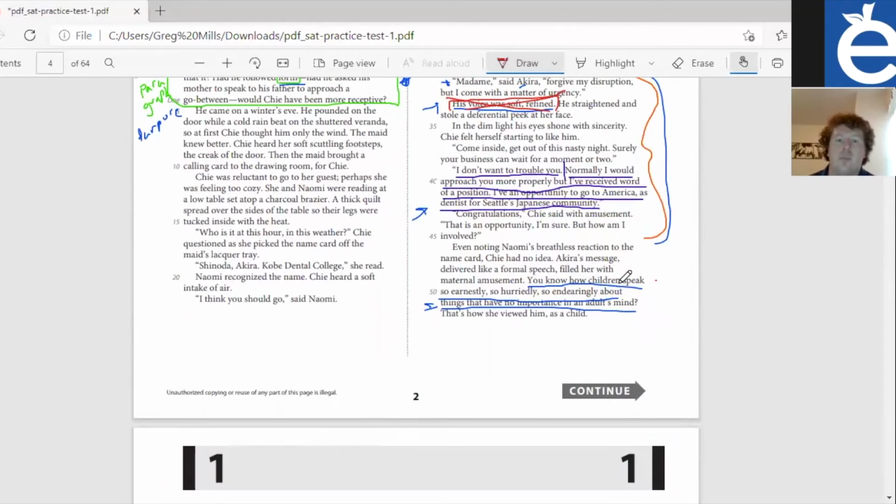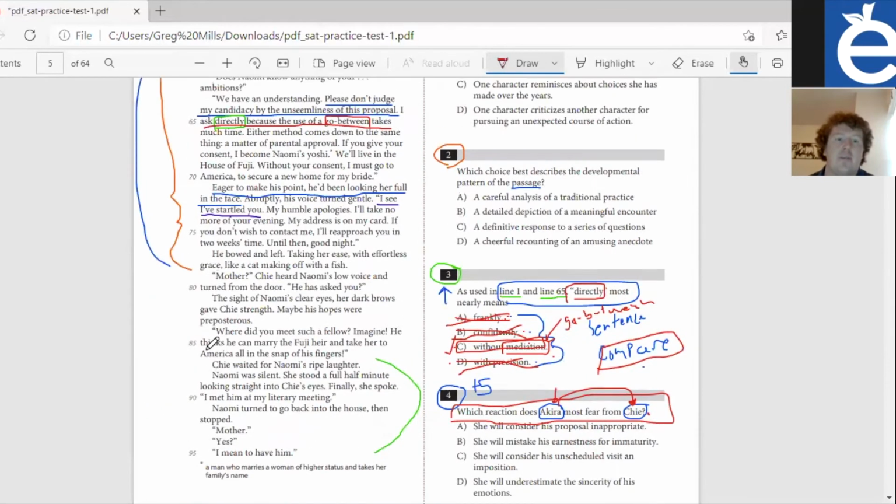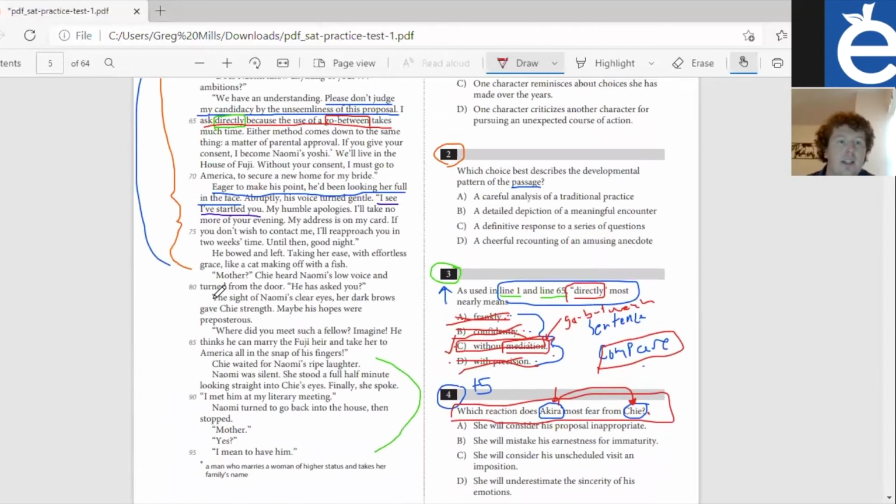You know how children speak so earnestly, so hurriedly, so endearingly about things that have no importance in an adult's mind. Okay, so that might seem like it's applicable, right? He's speaking hurriedly, earnestly, endearingly, but again, this is Chi. This is the thought process of Chi. We aren't considering Chi's reaction. We want to know what Akira is thinking. So we can eliminate this option. We can eliminate B.